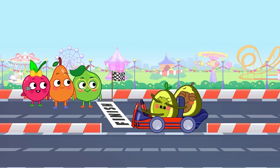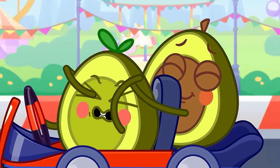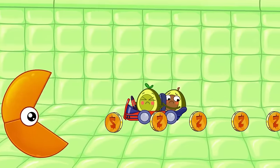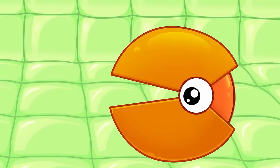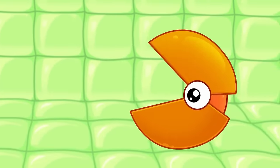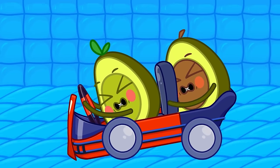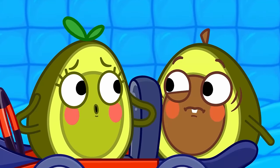Penny can't see! Uh-oh. I'm sorry. Now Pit and Penny are in the Munchman game. Munchman wants to eat them. Oh no! They're trapped! What should we do now?